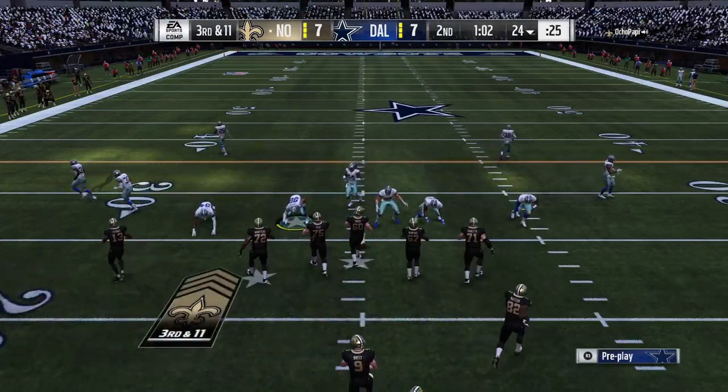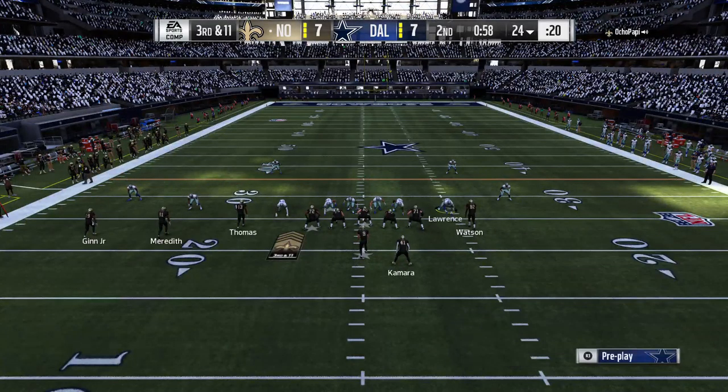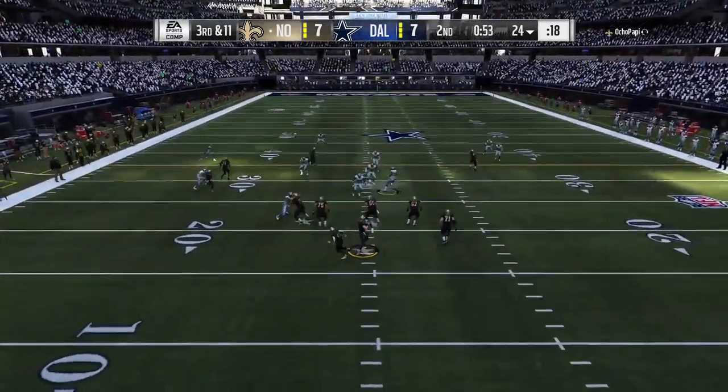The last catch took him 2 yards in the wrong direction, so now what can they do on third? Ready, ready. Ready, here's Brees to throw.